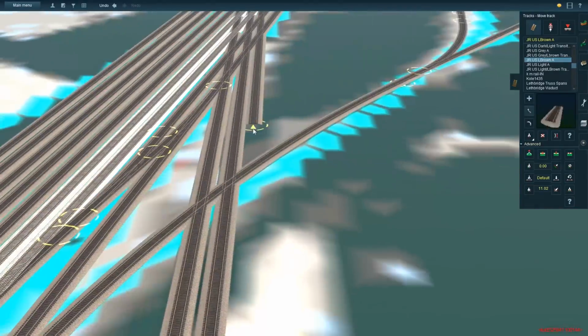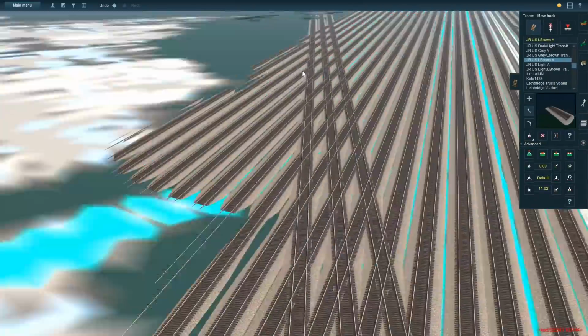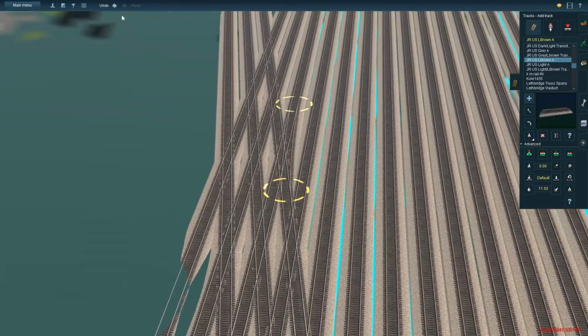And this is doing the other end of the ladder, which I didn't show a whole lot of on camera because it got very, very confusing.